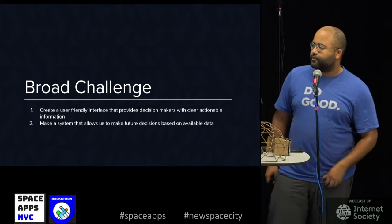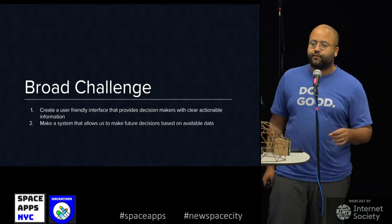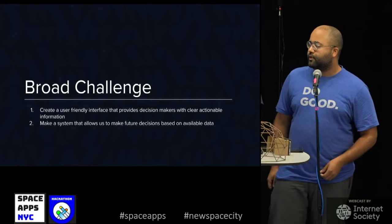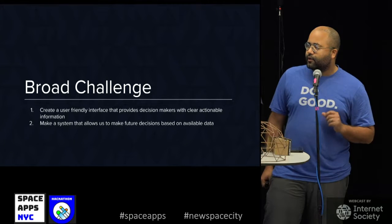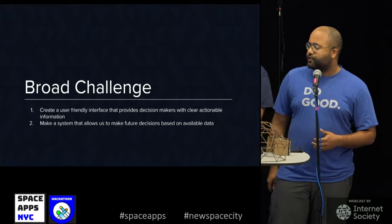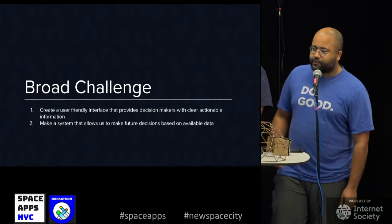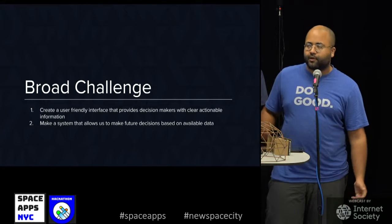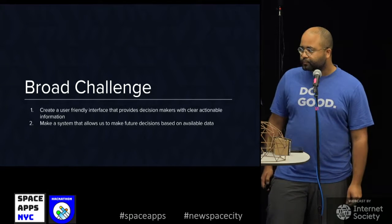real mission critical decisions in real time, especially when that oncoming storm disconnects us from mission control, either temporarily or permanently. So we need to be able to make use of our data on site. So we want to create a user-friendly interface that provides this information. It's clear and actionable, and we want to allow the system to be able to suggest and make different power consumption models based on previous, current, and forecasted conditions.